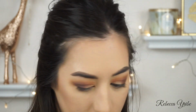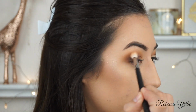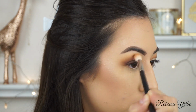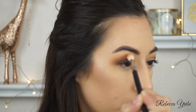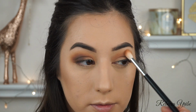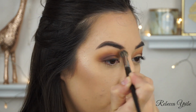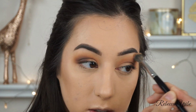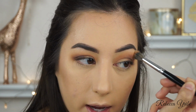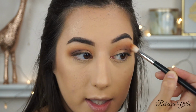Now I'm gonna go back in with the same brush that we just used, and I'm gonna take a little bit of burnt orange, which was this shade here, and bring that on the outer edges just to bring some color back. And then the E27, our original brush that we started off with, I'm just going to blend on top of those edges so that there's no harsh lines. Going back and forth with the same brushes and blending things out.